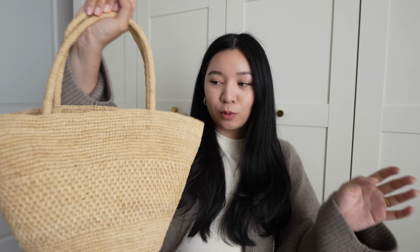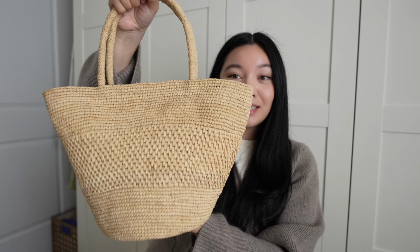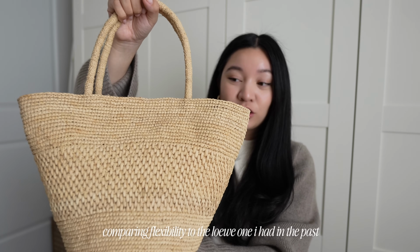Last year I got the Bottega one, which I still love, but that one was leather, and so I didn't want to risk the leather being damaged while I was, you know, at the beach or the pool. So I wanted one that could get wet, could be set down in the sand, and it'll be fine. So I saw this one at the store on Madison and I just really loved it.